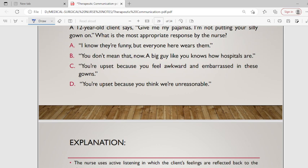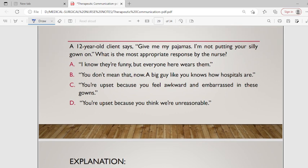Okay. So this one talks about a 12-year-old client who says, "Give me my pajamas. I'm not putting your silly gown on." What is the most therapeutic response by the clinician? So this is a 12-year-old who says, "You give me the pajamas." He doesn't want to put on the gown. And of course, it's the hospital policy that patients must put on the hospital gowns. So let's look at the responses from different healthcare providers. Number one, "I know they are funny, but everyone here wears them."